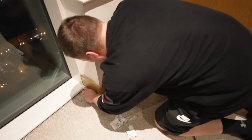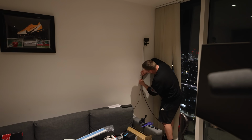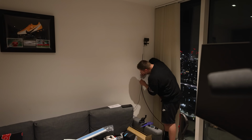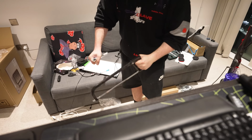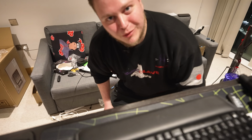Simples. So now when Toby plans to move out of his flat and it comes to the point where he has to take this off, a little bit of paint will chip off as well. So he's definitely not getting his deposit back. I think he heard me say that. That was probably the worst way to do it, but it's easy and it worked.